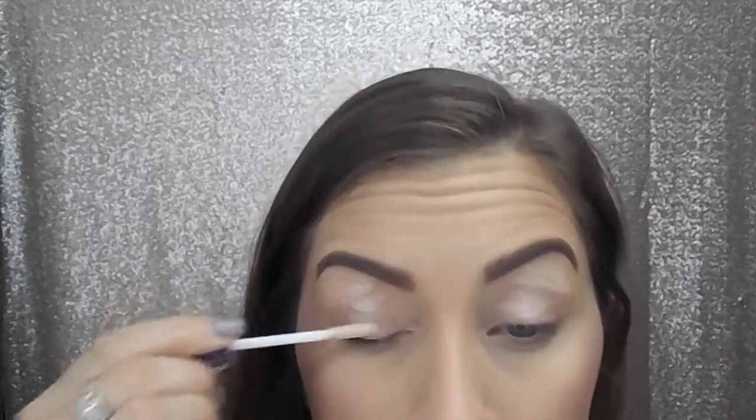And for my waterline today, I'm using a nude pencil. And for my eyeshadow primer, I'm using the Urban Decay Eyeshadow Primer Potion in Original.